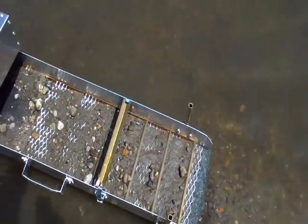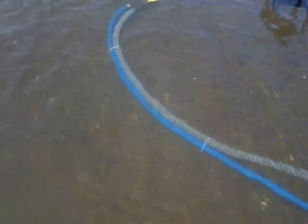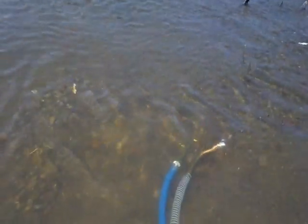Well, sluice box seems to be working pretty good. Don't have a real big pile of heavies yet. I think I remember having this problem before down here at this end of the gravel bar. There's our hole. We're pretty big now.